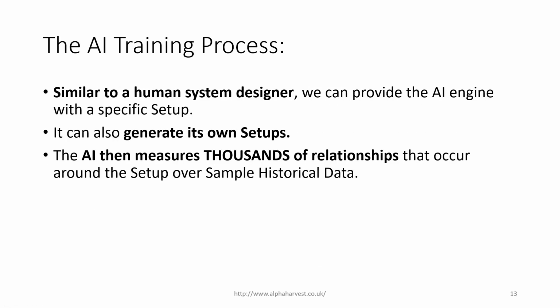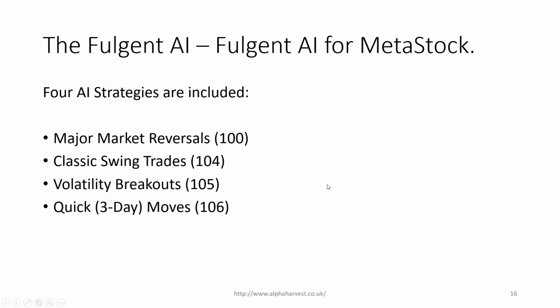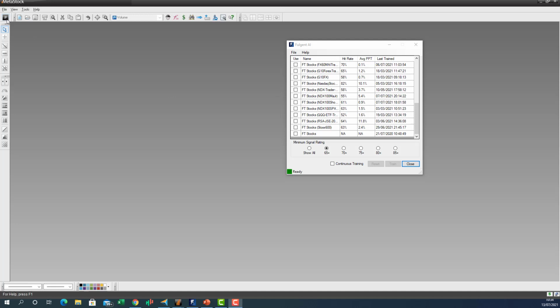All right, so we're going to jump straight into the Metastock platform to find the high probability trades, looking at major market reversals, classic swing trades, volatility breakouts, and quick 3-day moves. So I've got the Metastock platform open. Incidentally, yesterday I did a cybersecurity training.